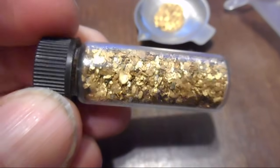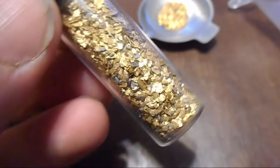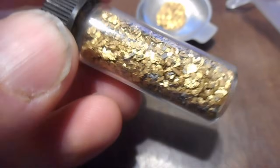Going to end off this video with shots of what 1 ounce of placer gold looks like. This is a vial full of 1 ounce of placer gold from a place on the Fraser very close to where I was working.